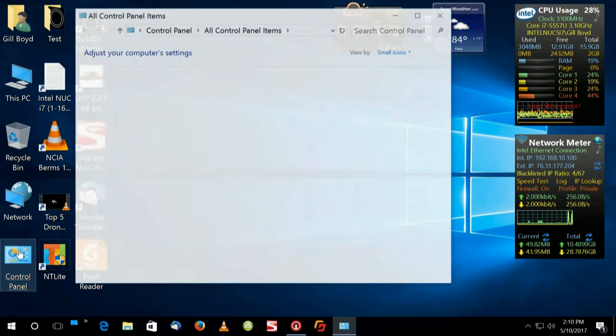So what I'm going to do is go to a machine, and I'm going to be off the switch for just a minute. And what I'm going to do is, let's go to this computer, which is number 2, and I'm going to go to the control panel. Number 2, thank you.